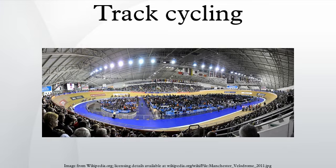Track cycling is a bicycle racing sport usually held on specially built bank tracks or velodromes using track bicycles. History. Track cycling has been around since at least 1870. When cycling was in its infancy, wooden indoor tracks were laid which resemble those of modern velodromes, consisting of two straights and slightly banked turns.